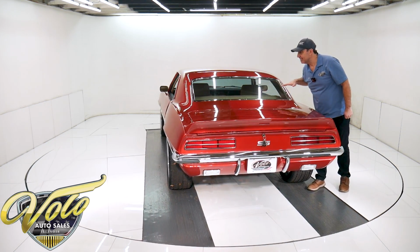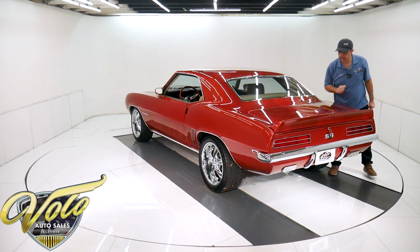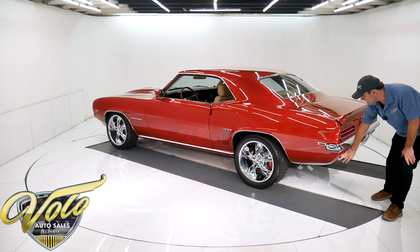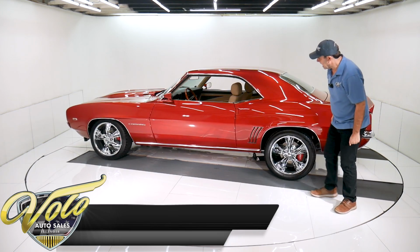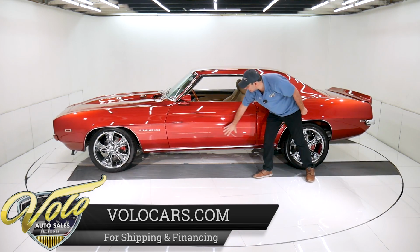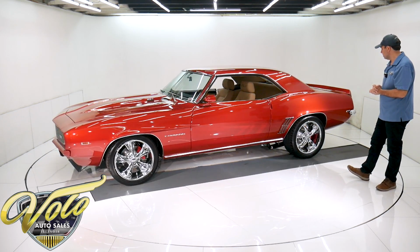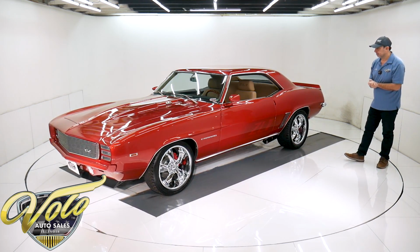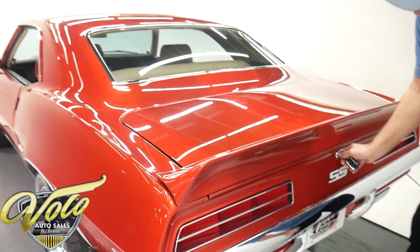Looking in through the window has a nice custom speaker tray here. Has ZL1 embossed into it. Nice custom speaker covers. LED tail lights. You got the reverse lights down below. That's part of the Rally Sport. You do have the stripes here. Spoiler. And it has ZL1 kind of ghosted into here, and if you can see that, but ZL1, very faint in the door, very cool looking, not obnoxious or gaudy. I think he did an incredible job with that. So why don't we take you inside the car and check out what's under the hood too. I love the trunk compartment. Also a nice SS emblem here.